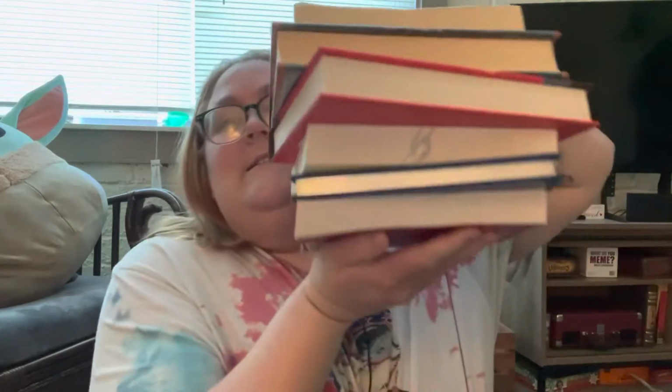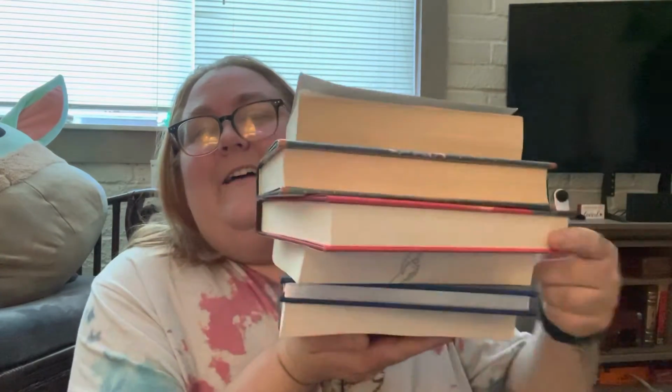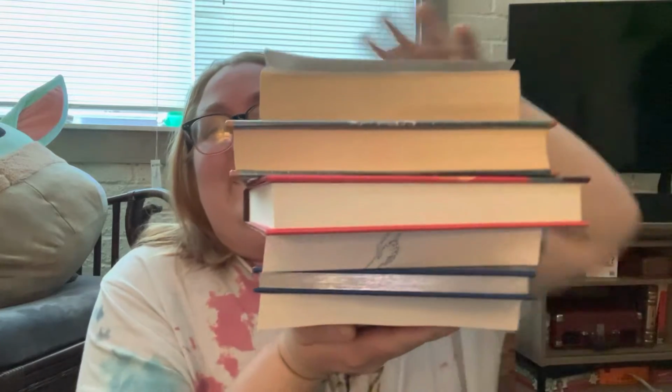This is my first read-along or read-a-thon, and I'm very excited. This is my TBR. You can tell what this book is just by me holding it up like this. I'm going to tell you the books that I have picked out and what category they fall into. I have all of the books written down right here. I am so organized. I got this.